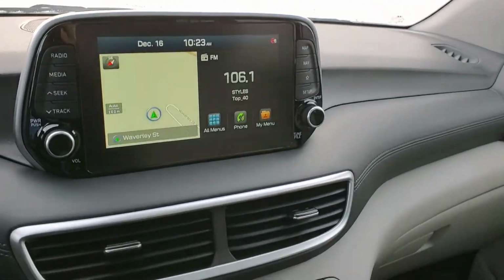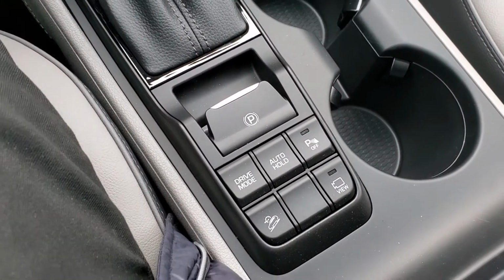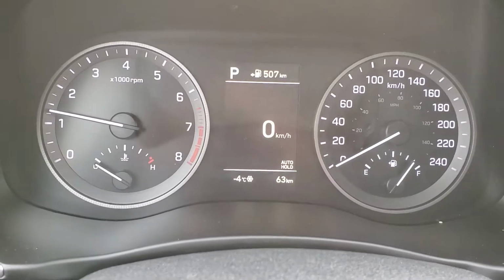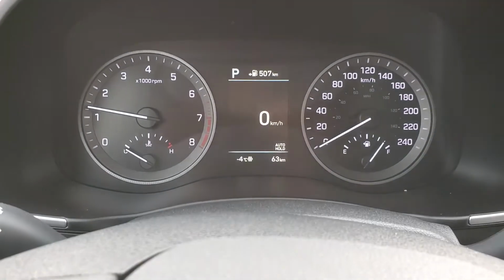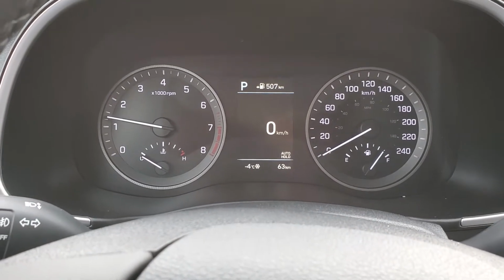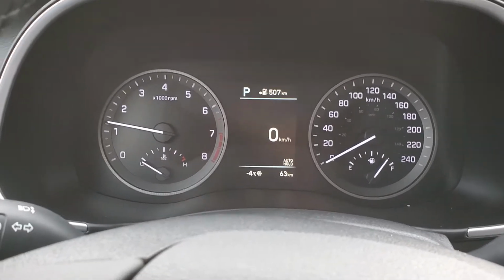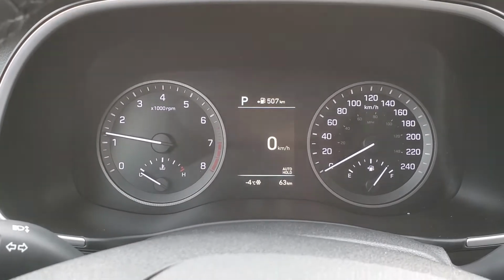On this Tucson model, it's just located right behind the shifter, and when I give it a press, you'll see an icon on the center dash that says auto hold. What this does is every time you come to a complete stop, the car will actually hold the parking brake for you, so you don't have to keep your foot on the brake, and you can kind of relax or reach back into the backseat to help any of the little ones that need assistance if they dropped anything.